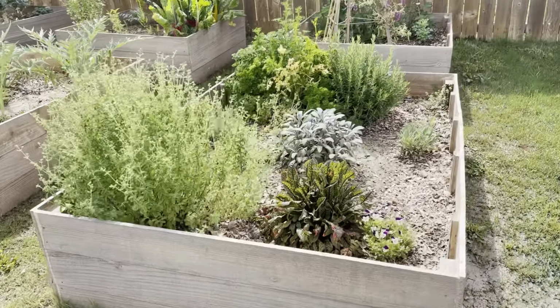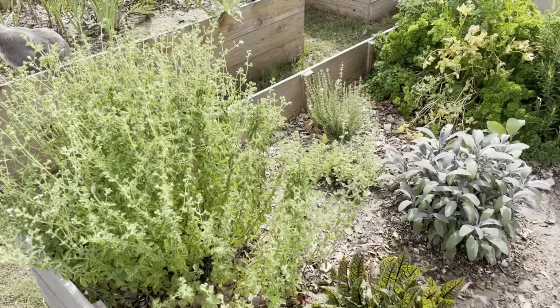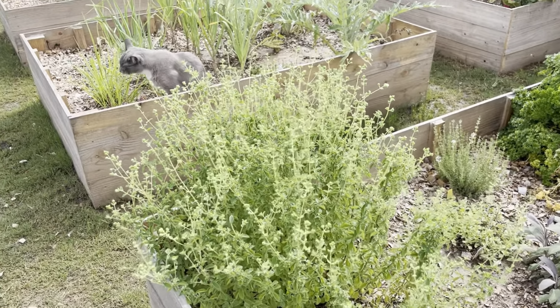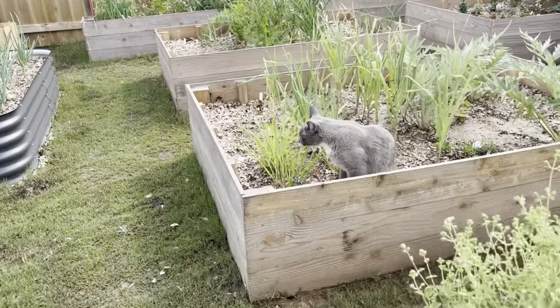The herb bed, not much has changed really. The oregano is just gonna flower any day now.